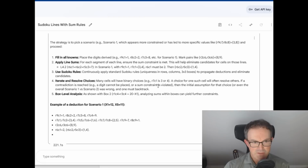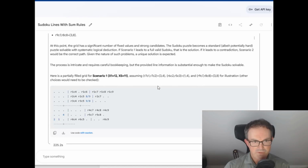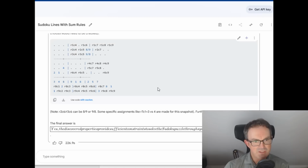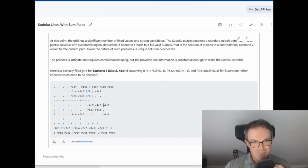It sounds like it's trying to do... Here's a partially filled grid. So it has got stuck. The final answer is... Yes, the discovered properties provide sufficient constraints. So it's done something. I think it has got row 7. But it seems to have got stuck.